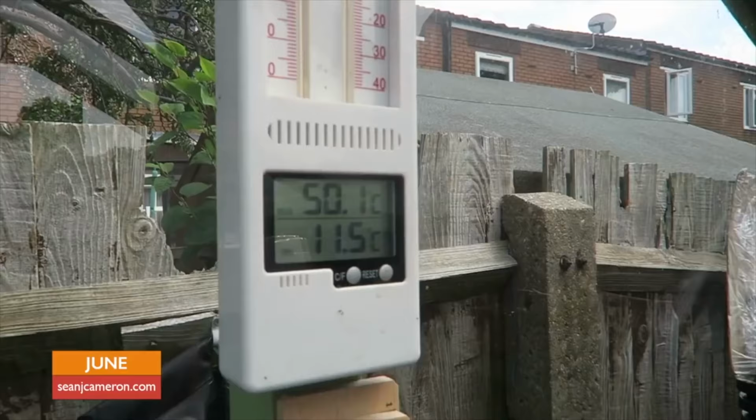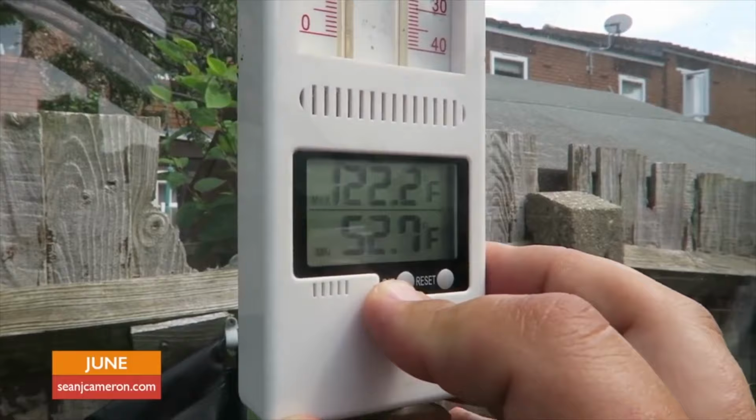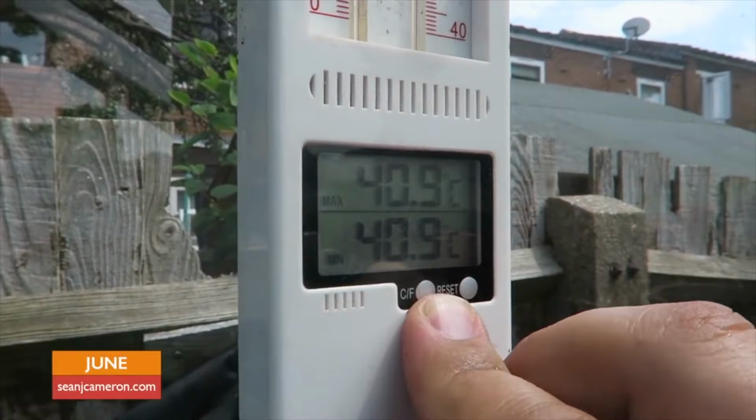It's just a little bit warm. So here we are. Temperature today is 50 degrees, which is 122 degrees Fahrenheit. Now that's in the greenhouse, but outside it's not much different. At this precise second, the temperature is 105, which is nearly 41. That's warm.